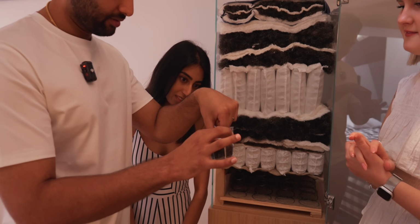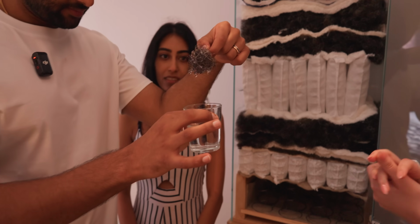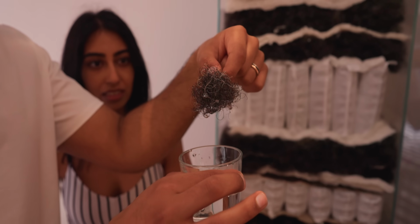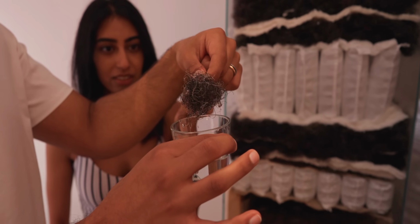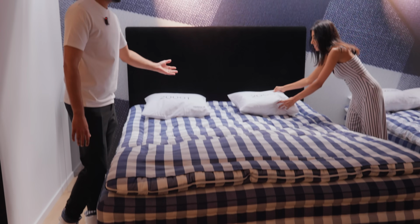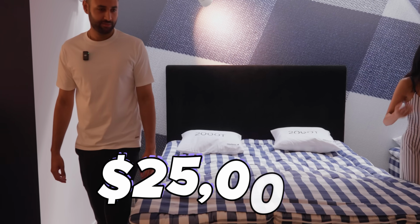But also that we learned of a rather haunting fact that the average adult releases 200 milliliters of sweat per night just sleeping. And so the ability to not hold onto that moisture is equally as important. It doesn't really go into it. Right, yeah, if you did that with human hair, you'd get drenched. Yeah, you'd be drenched.